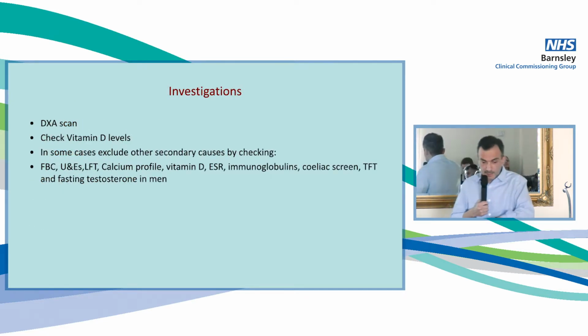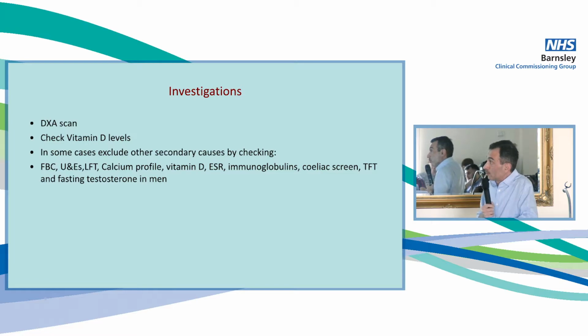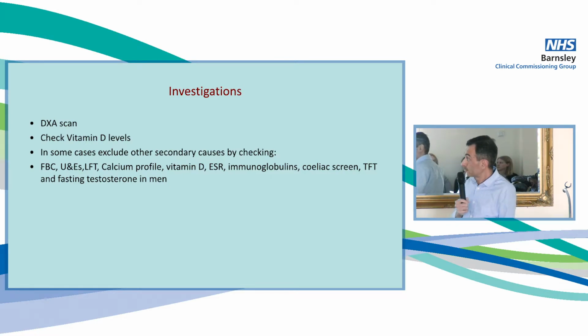Other tests you would do, this lady sustained a fracture, so you want to see whether she needs to go on bone protection. You would ask for a bone density scan, a DEXA scan, and check vitamin D levels. If you find that her bone density is below expected for age, then you need to look for secondary causes of osteoporosis by doing these tests: full blood count, LFTs, calcium profile, vitamin D, ESR and immunoglobulins for myeloma, celiac screen, thyroid function, and if it's a man, fasting testosterone. Because hypogonadism is a cause for low bone density.